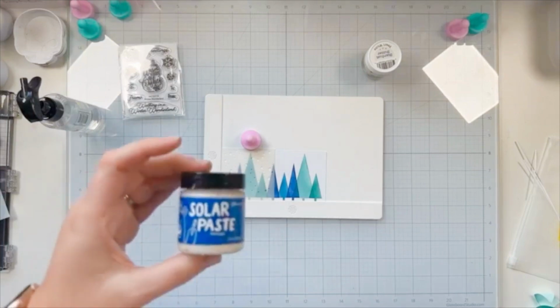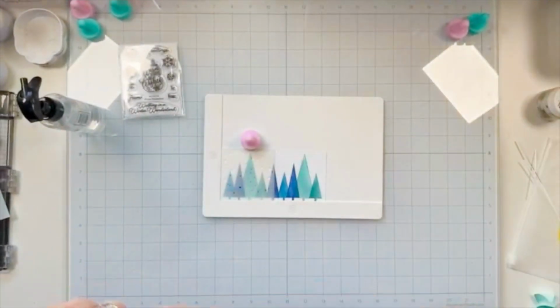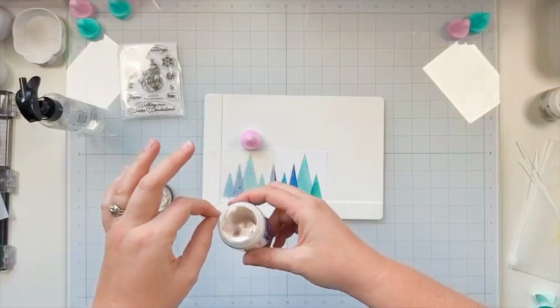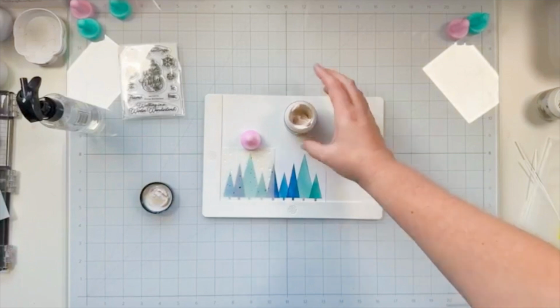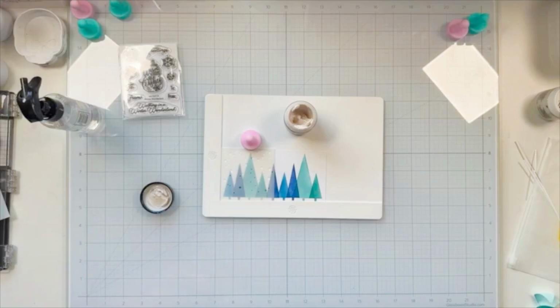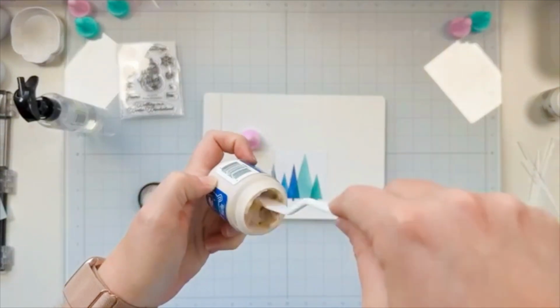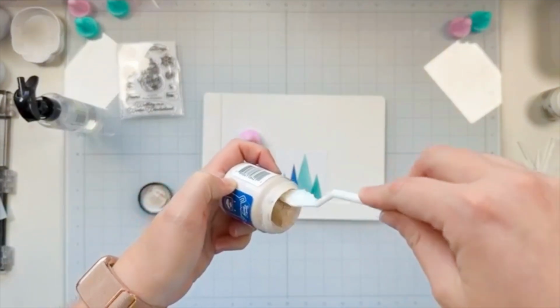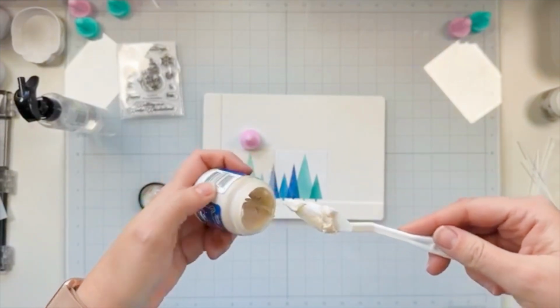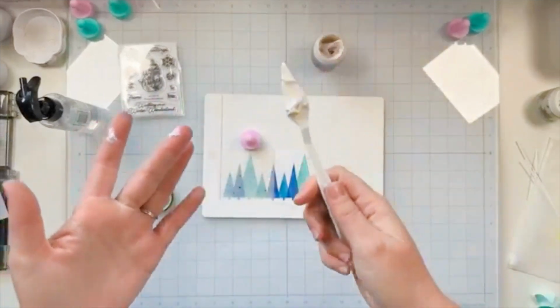I think I'll do the Solar Paste Beluga because it has a blue sheen to it. So it will still look white, but when it hits the light just right, it'll be really pretty. And it will look really nice on the ink trees. So let me get my palette knife. So this is the Solar Paste from Ranger and Simon Hurley. I was also gifted this. I love working with Simon's paste. I think they're the best out there.